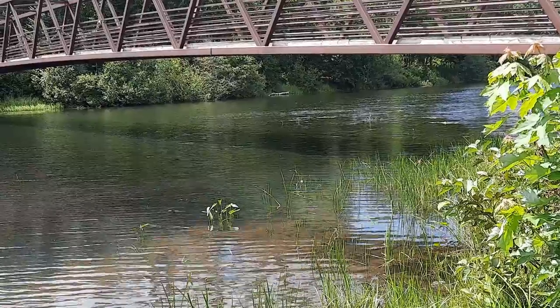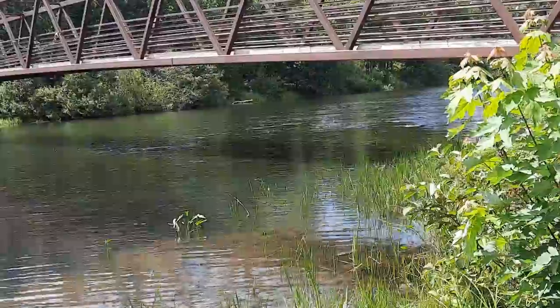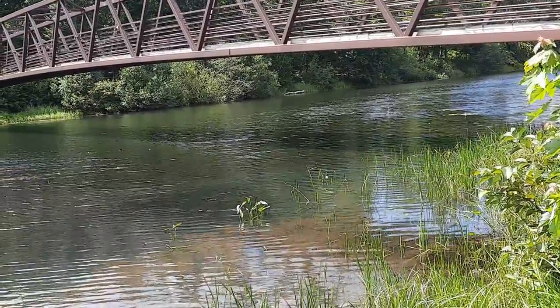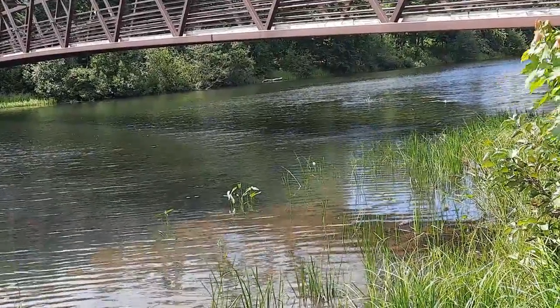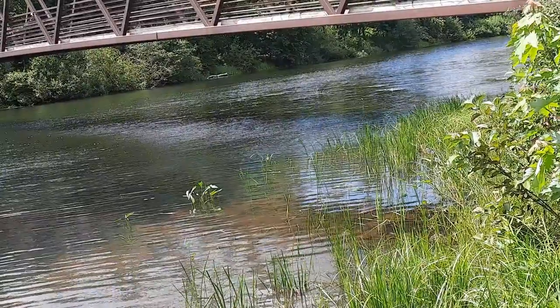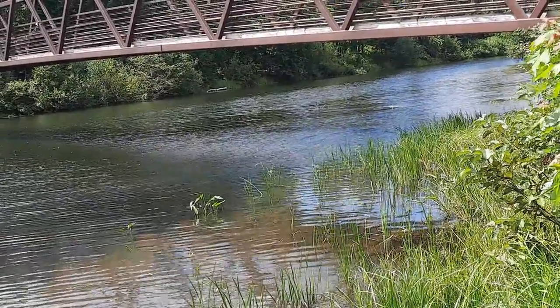Guys, we started to head across the park and I looked over and saw this beautiful view, and I figure this has to be a part of my little video here because it's so lovely with the water coming under the bridge. And if you guys could only feel the wind that's blowing right now, it's divine.